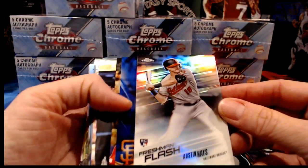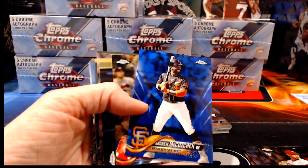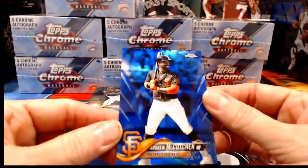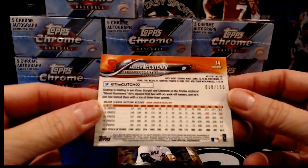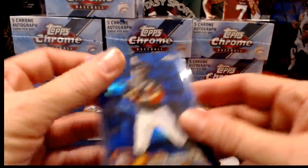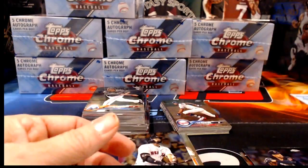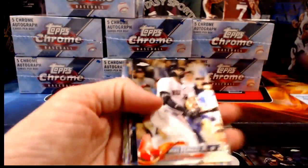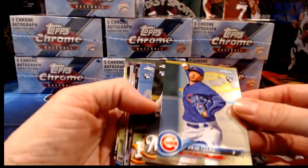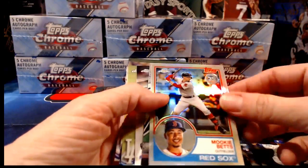Freshman Flash, this is another one where the entire insert set refracts, and we'll find, again, just lots and lots of them. Kutch comes out for the San Francisco Giants, numbered to 150 in the blue parallel. Getting a little bit of color, and there's a Victor Arano, which I had accidentally sat down without moving him into the refractor pile because I saw that pretty blue shining behind him. I got distracted by the blue parallel momentarily.